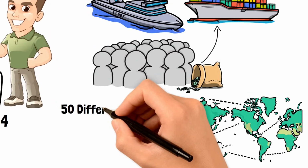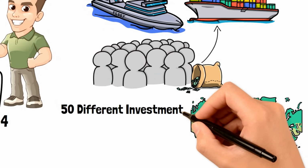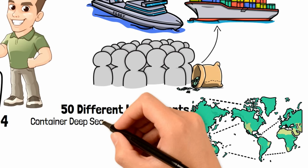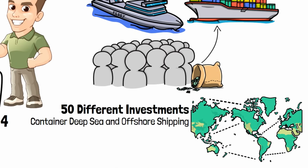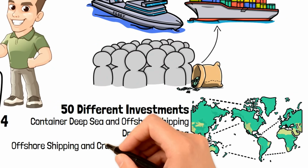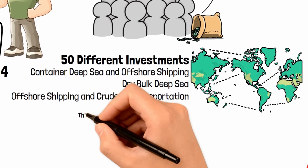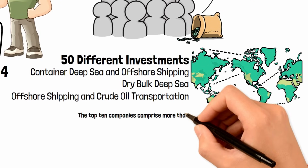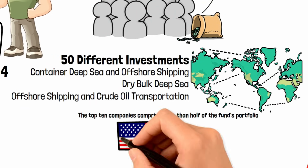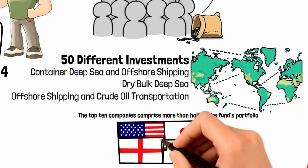The ETF holds a diversified portfolio of 50 different investments, and its holdings are divided into various subsectors, with most holdings in container deep sea and offshore shipping, followed by dry bulk deep sea, along with offshore shipping and crude oil transportation. The top 10 companies comprise more than half of the fund's portfolio and include companies primarily from the United States, Europe, Japan, and Hong Kong.